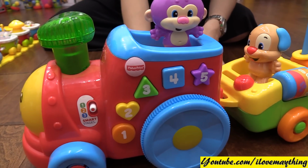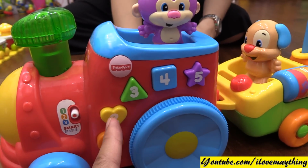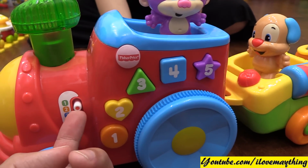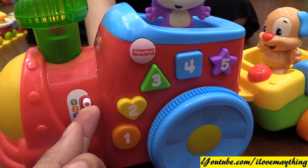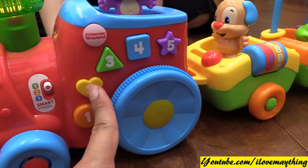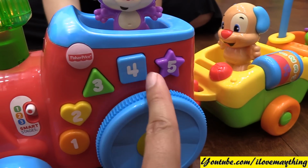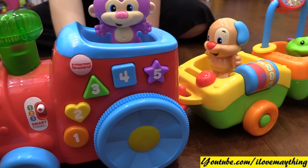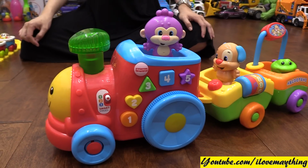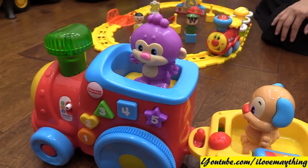5, 4, 3, 2, 1. Yippee! Can you find 2? 2. That's it. Okay, back to level 1. Level 1. Let's have some fun. Yellow. Green, blue, purple. Yahoo! Puppy coming around the mountain on his train. Puppy's coming around the mountain.